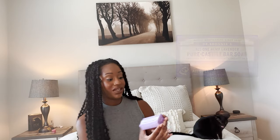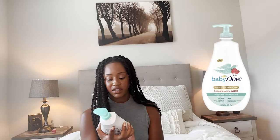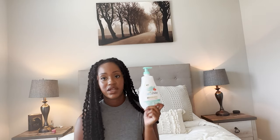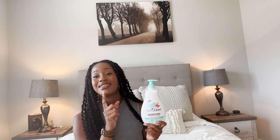Oh, I didn't even realize I picked this up. I picked up a lavender bar soap as well from Dr. Bronner's. Maybe I was just going crazy because they had that 50% off. And then I got the Baby Dove fragrance-free hypoallergenic wash. I really, really recommend this over a Vagisil or a Summer's Eve or anything like that. I would pick this up. And you only need one pump on your baby washcloth or your hands, whatever you use. It'll make sure you stay fresh for the entire summer. And that's what we want. That's the whole point of this haul, is to stay fresh.